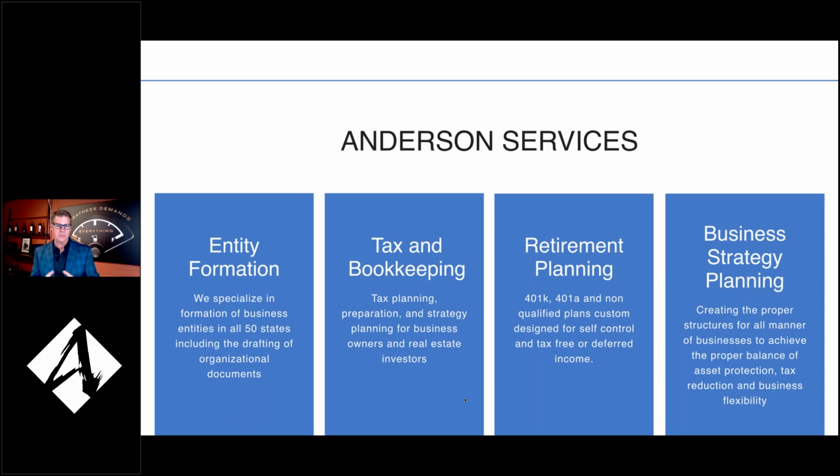And then the last part, which encompasses all this, is the business strategy aspect, which I'm going to be sharing with you. We're going to be going through and drawing out diagrams of how you should structure your business, how you bring capital in. I will show all this to you on a whiteboard. And that really is the business planning side of this. It's not just about creating an entity.